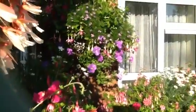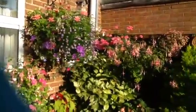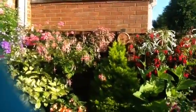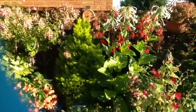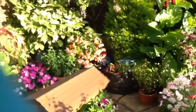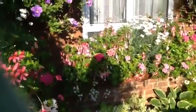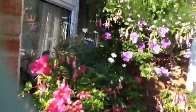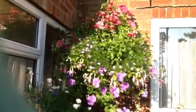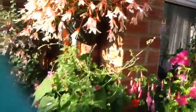The sun's come out now, it's just a bit bright, so I don't know what it's going to come out like. I hope I'm not moving too quickly and making you feel sick. Baskets are just starting to fill out. Geranium seems to be taking a very long time to flower.